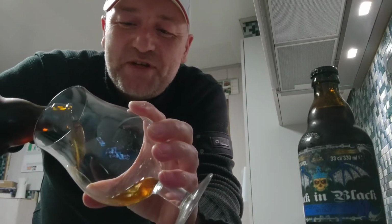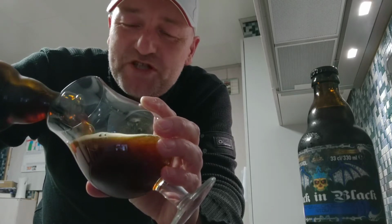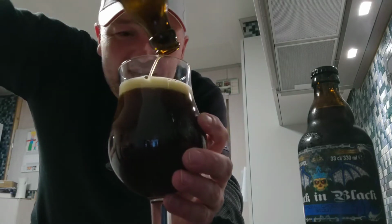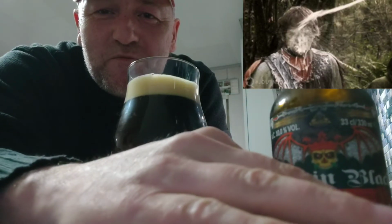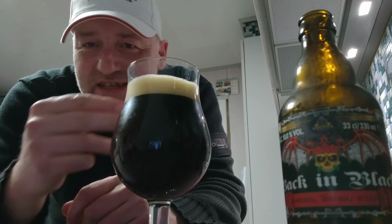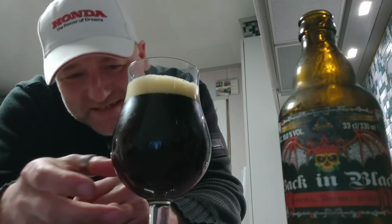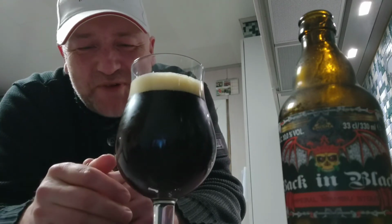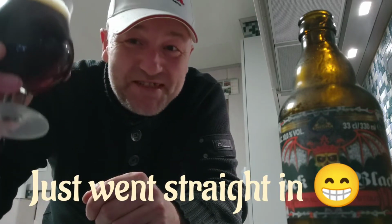Okay, starting with the red one, 10% ABV. Not much head to it, but I don't mind if it's a 10% ABV one, and now it's building, so yeah, it's really nice head. Okay, put a bottle here. You can see it's a 1.5 finger head to it. Back in Black, great name. You can see it's almost jet black. It's really dark brown from here. If I look from here, cheers guys. Cheers, Mark.